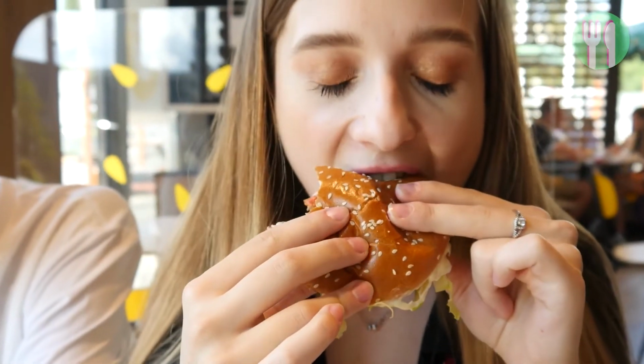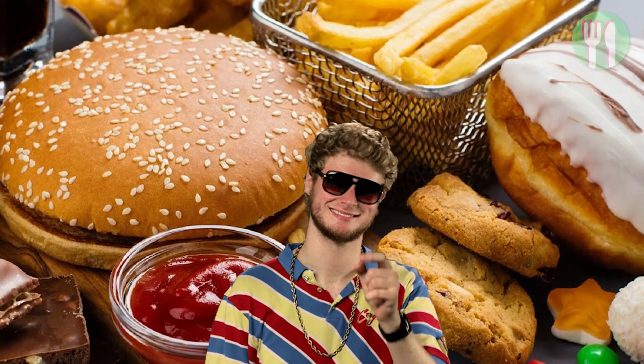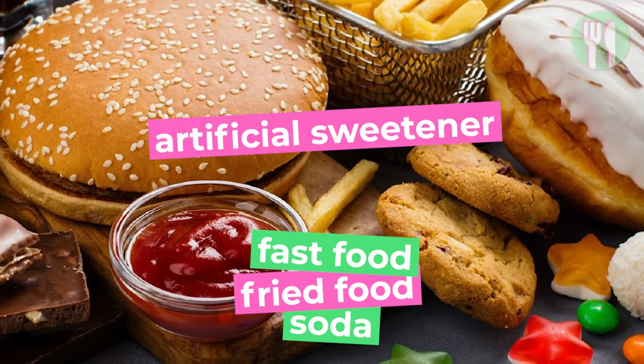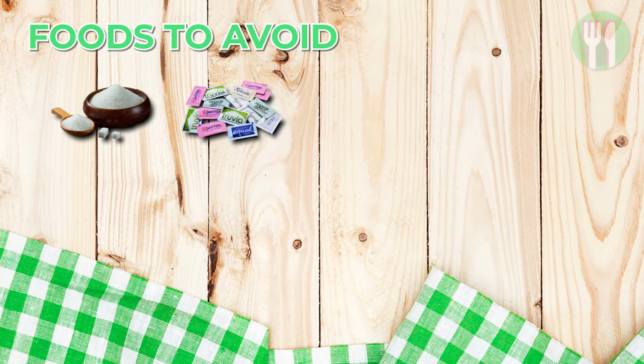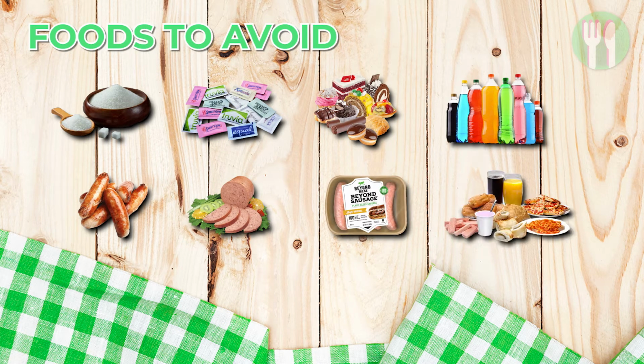So we've had a look at the foods that you can eat, but what is considered a no-no on the GOLO diet? Well, you've probably guessed it, they're the typical baddies that most diets ask you to avoid, including soda, fried food, fast food and artificial sweetener. Foods discouraged on the GOLO diet include added sugar, artificial sweeteners, sweet baked goods and sweetened beverages, processed foods such as sausages, lunch meats and plant-based meat substitutes, refined foods and white bread.